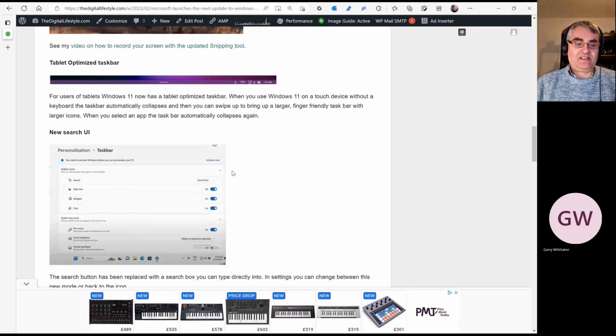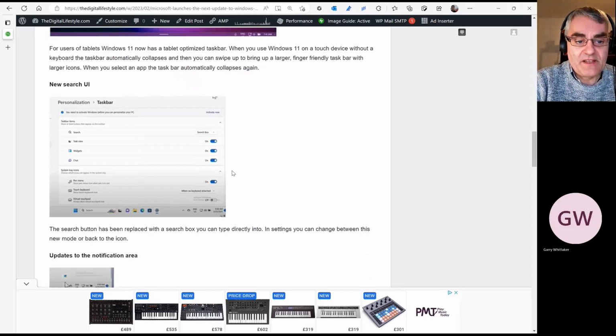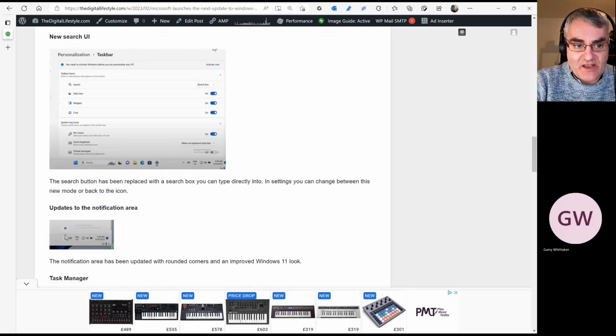But probably more interesting, and I think more useful, is the tablet optimized taskbar. That's the one where it collapses automatically if you've got something like the Surface Go, and then you swipe up to show it. So that's been around for some time now, but that's in there. But the main thing is the new search box. I've got my virtual machine running, I'll just check. But at the moment, the search is a little icon, isn't it, at the bottom?